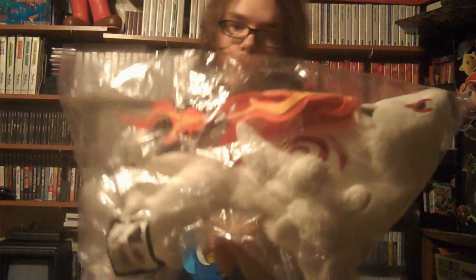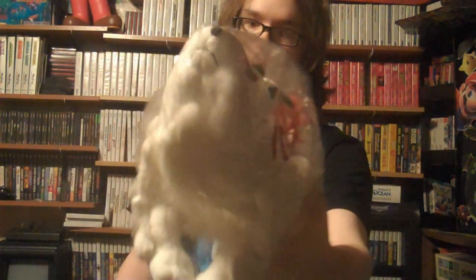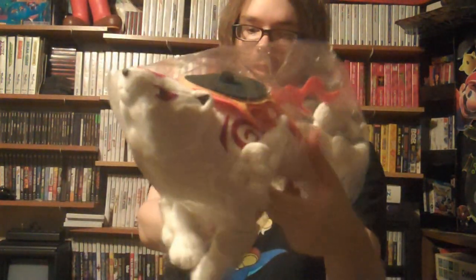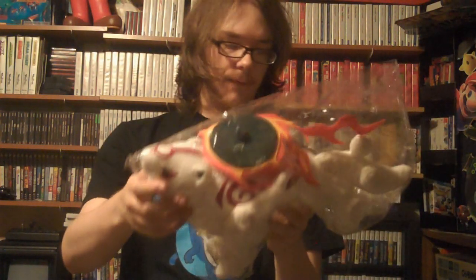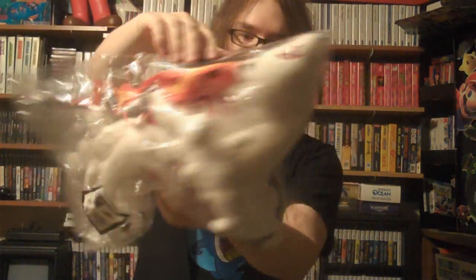All right, and the last thing that I wanted to show you guys is probably something that I never thought I would ever have. It's definitely really rare, and I'm very excited to have it. It's the official Okami plush that was only sold on Capcom Japan's website when the game was originally released. They released these in very, very limited quantities, and they sold out within 10 minutes. That was the only way you could get them, so I finally got mine. Mine's in the original bag, and it's a little bit ripped, but I'm going to be keeping it in there anyway, because of how rare this thing is.